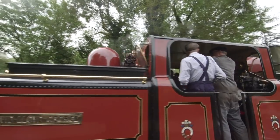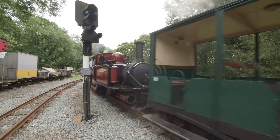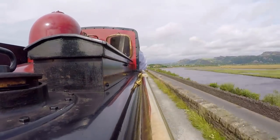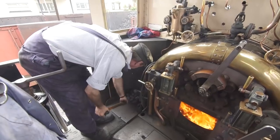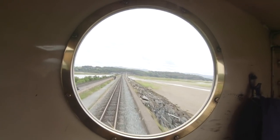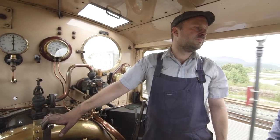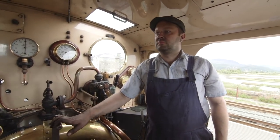The part of the train that does all of the hard work is called the locomotive. And it's up to the driver and the fireman to keep the locomotive running and pulling all of those carriages and passengers. Steam trains run on coal, and the fireman has to shovel lots of it into the firebox to keep the engine running. This is Ian, and he's the driver of this locomotive. Ian, please can you tell us how coal makes the train go?